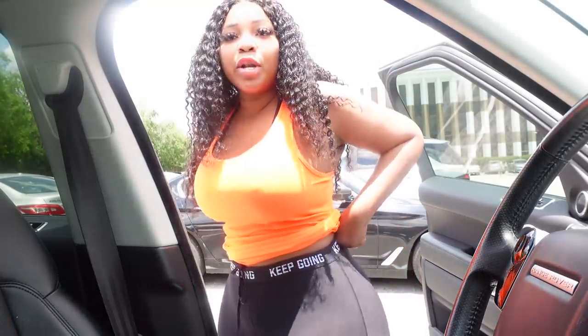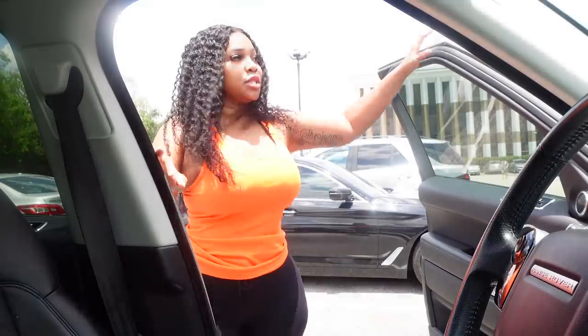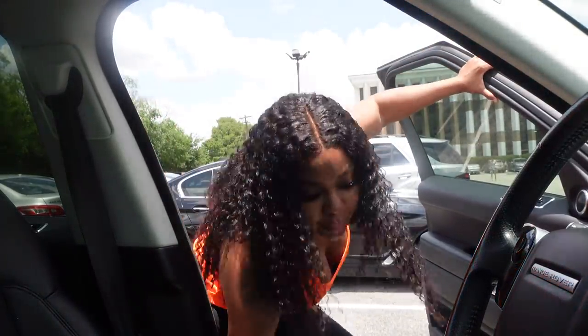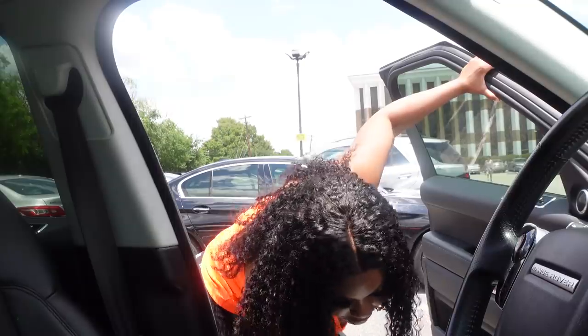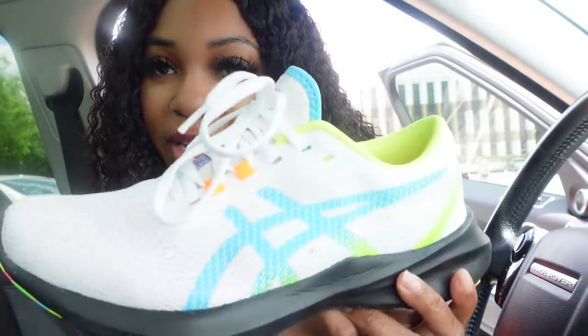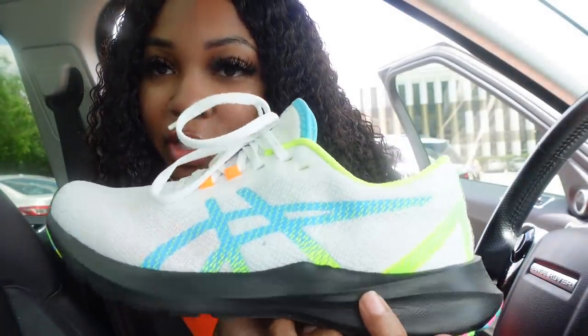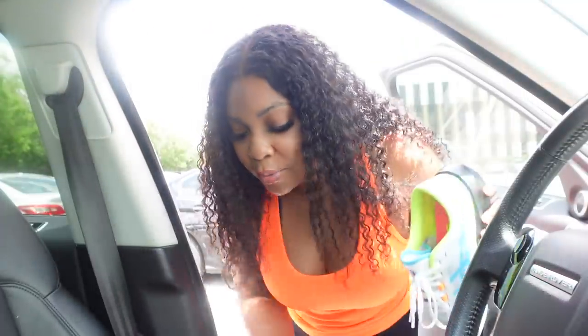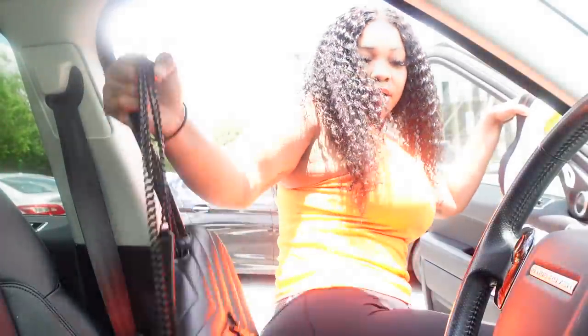Then these are some leggings from Forever 21. I got these on clearance for like $7 a few years ago. Then y'all look at my new shoes. Y'all can't see and I ain't flexible. Hold on. Dang it. Yes, I'm taking my shoe off. I found these at Crazy Boss last week. Look, neon blue, neon yellow, neon orange. Anyway, let me get my butt in this damn car.